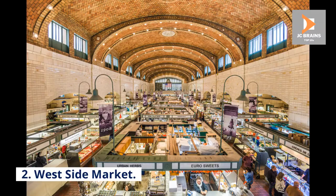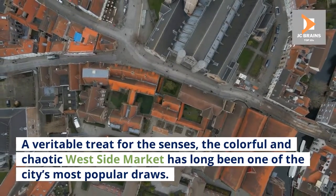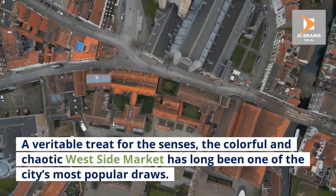2. West Side Market. A veritable treat for the senses, the colorful and chaotic West Side Market has long been one of the city's most popular draws.